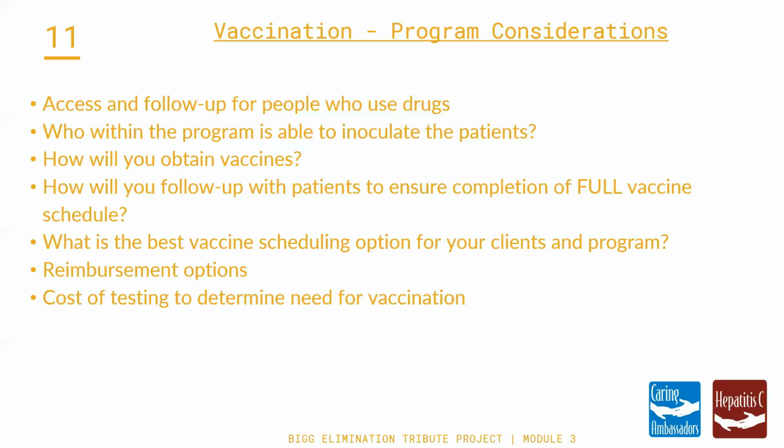We're going to go into this in just a second on the next slide. I want to make sure we talk about cost of testing and reimbursement. If you are lucky enough to have a health department that's able to give you some of the vaccine for free or in kind, you're not actually able to get reimbursed for the cost of that vaccine. However, if you provide that vaccine for that person, you could bill for the administration and get reimbursed on administration.